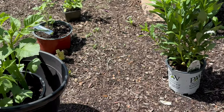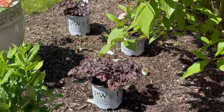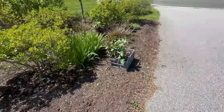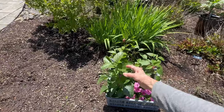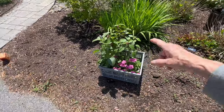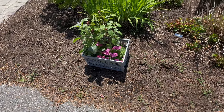I got a mum over here. Got an alstroemeria over there. Got more Dark Side of the Moon. I cannot find my favorite blue salvia, but I managed to get my hands on one. So this is an annual salvia called Wendy's Wish, and I'm going to do Supertunia Bubblegum.